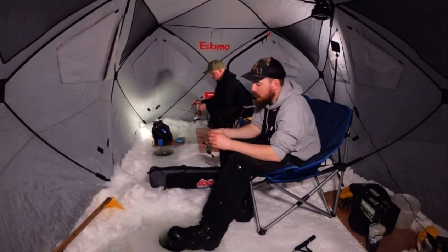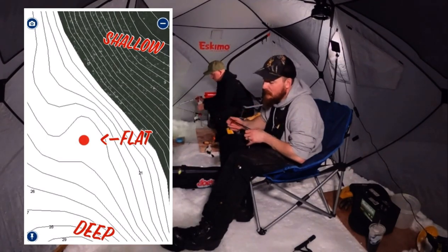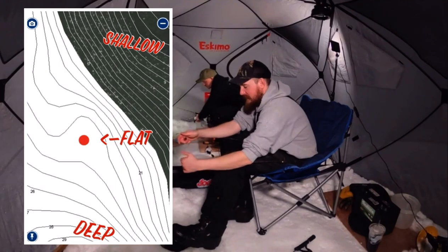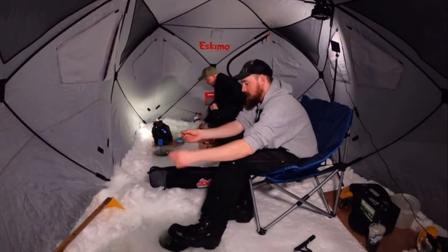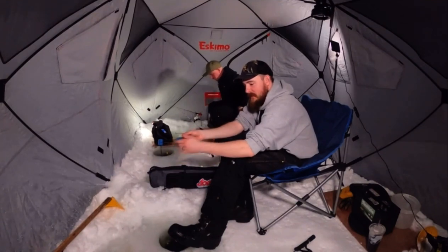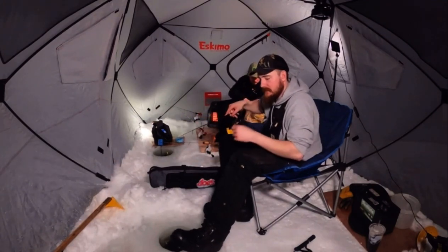And when you look at the map, it doesn't really look like it would be that promising, to be honest. It doesn't even look like that big of a plate. But there's something to that small amount of structure that's there, that flat. It gives the fish a nice little break. They've got a spot to sit, and everywhere around it is a slope. You've either got a slope going up or a slope going down, and they're utilizing it.